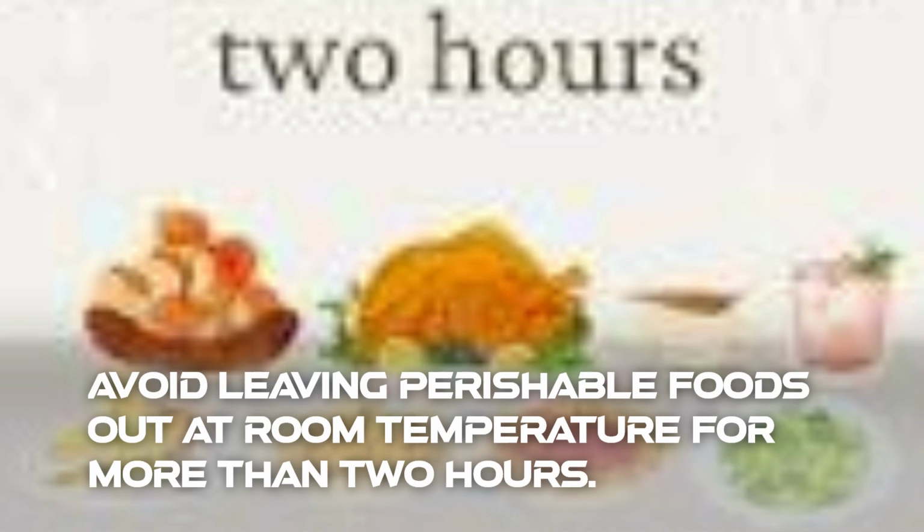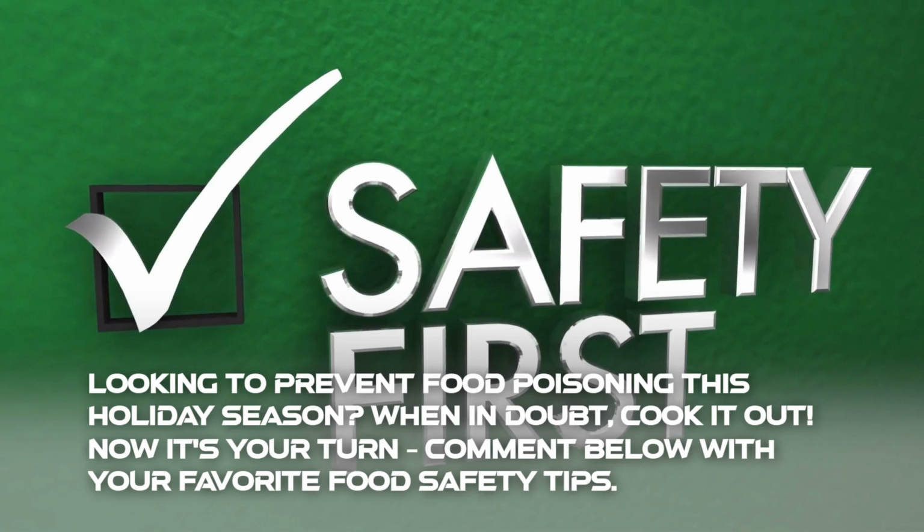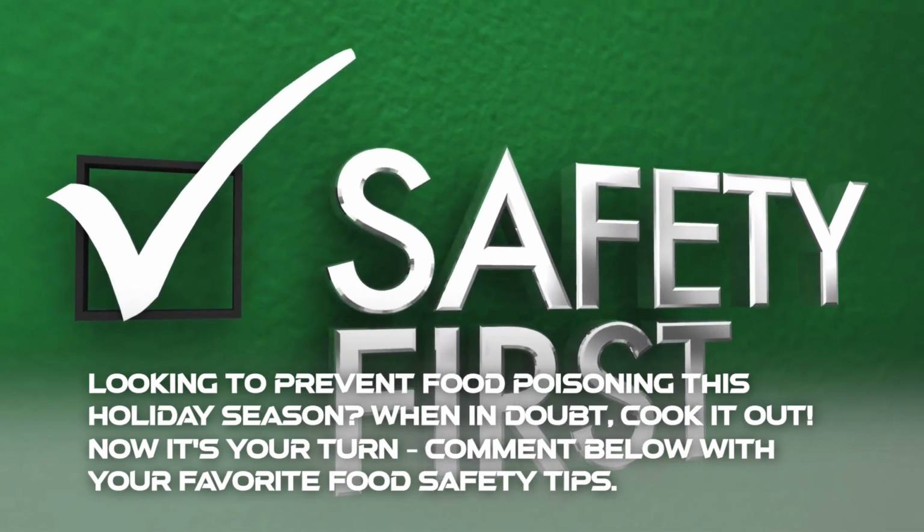Avoid leaving perishable foods out at room temperature for more than 2 hours. Looking to prevent food poisoning this holiday season? When in doubt, cook it out.